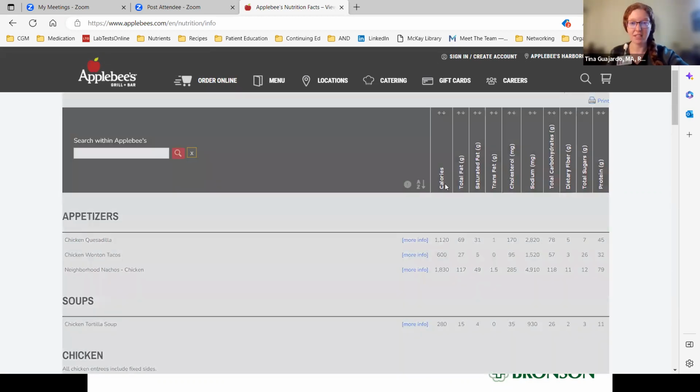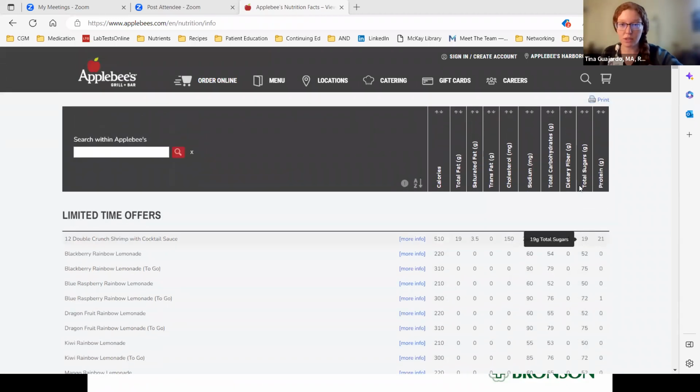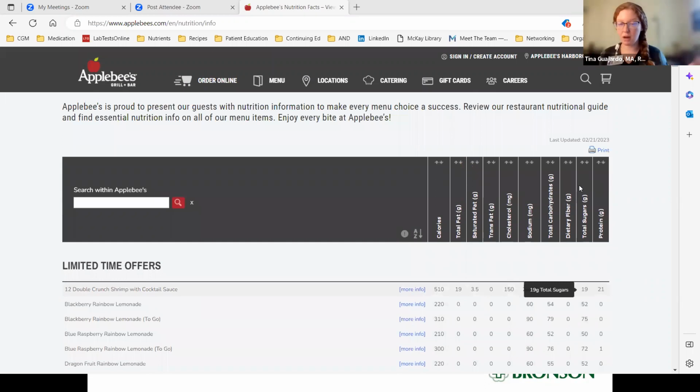I'm going to clear out that search, and I'm going to show you up here at the top, we can see all of our nutrient listings, right? We've got calories, we've got saturated fat, we've got sodium, carbohydrates. Am I looking to decrease how many sugars? And then we can sort those, right? So let's say right now it's American Heart Month, as I said, and I'm looking at trying to decrease how much saturated fat I'm taking in, because I know that's not very heart healthy. If I click on the saturated fat, you see the up and down arrows, I can sort those.